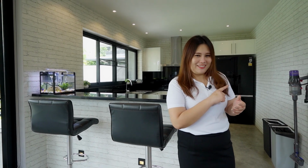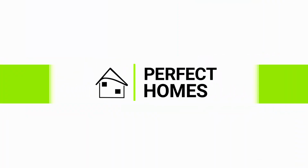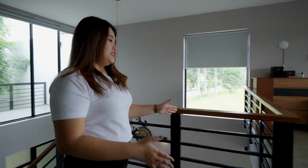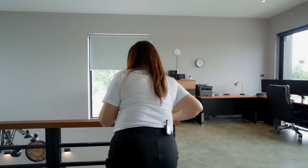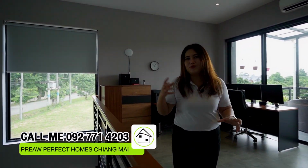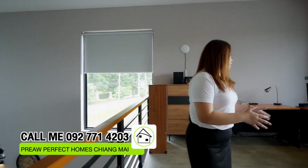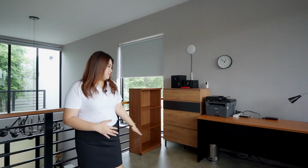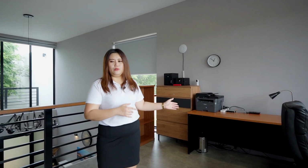And now I would like to show you the upstairs. It's a really nice room. Let's see. Now we are on the second floor. When you stay in here, you can see the first floor, it's nice to look at. This area was the office. The owner does not include it for sale, and you can change it to an office as well.